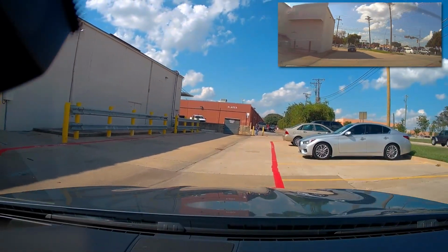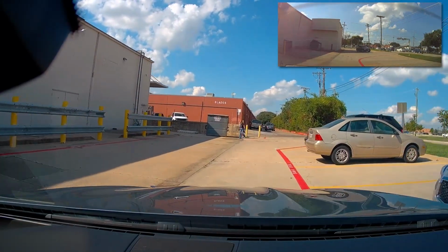All right, so we're getting ready to enter the roadway and begin the official road portion of this pretest.